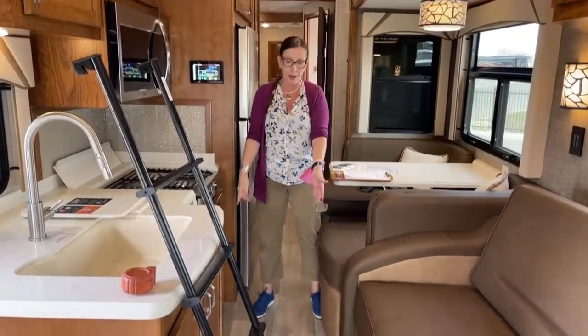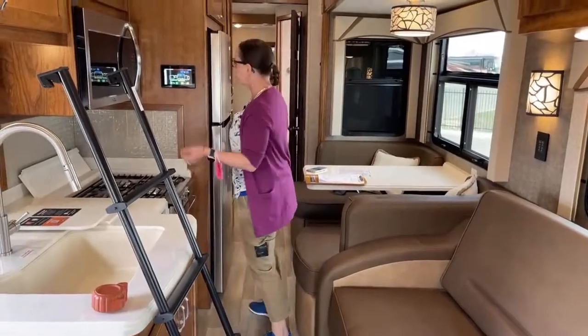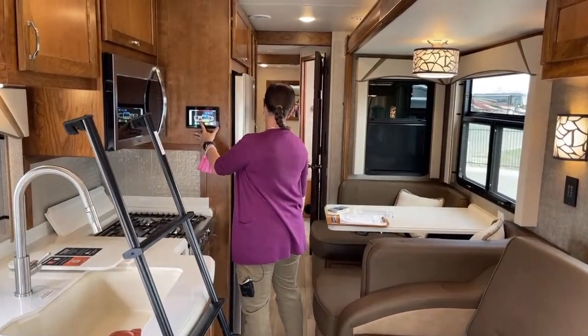Like, you could put a kennel here, you could put a kennel there. I mean, you could have, heck, you could have like 6 dogs on the road with you. Doesn't that sound like fun? More dogs, the better. That's what I always say. So we'll bring in this rear slide too.